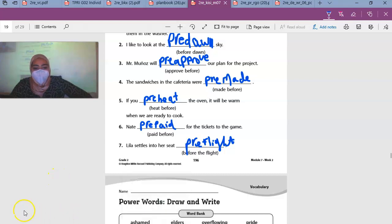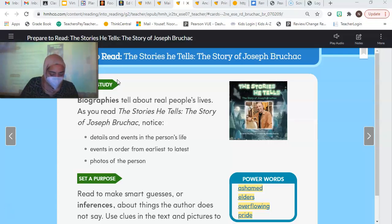Moving on. Okay, so now in your HMH book on page 64, we're going to read this biography. Biographies tell about real people's lives. As you read the stories he tells, the story of Joseph Bruschak, notice details and events in the person's life, events in order from earliest to latest, and photos of the person.